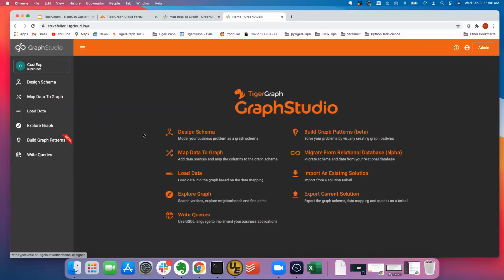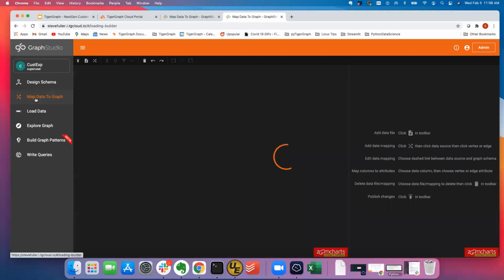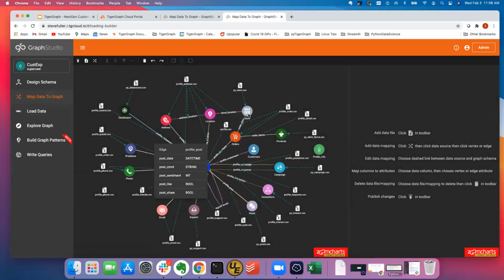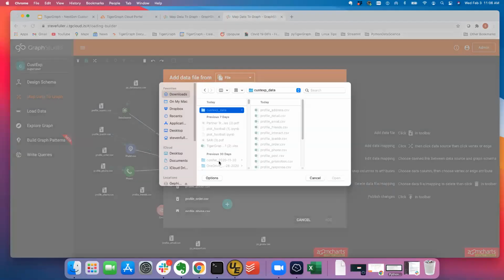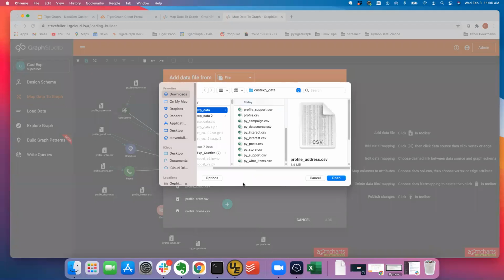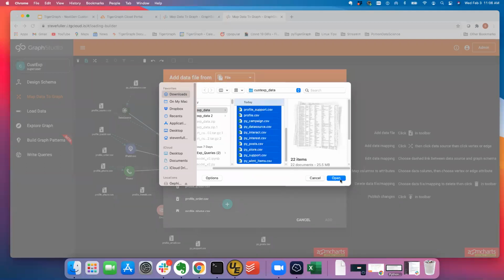Now, when you go into Graph Studio, go to Map Data to Graph. At this point, you should see all those files, but there's probably a red dot saying warning. If you don't see them, the second icon says Add Data File. Then click the green button that says Upload File to Servers. Point it to the location where you unzipped the data and select them all at one time. And then click Open. I'm not going to do it here because I've already done it.